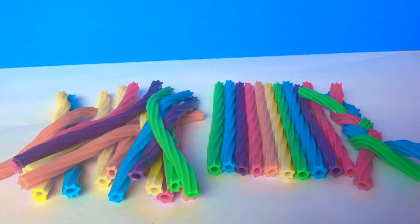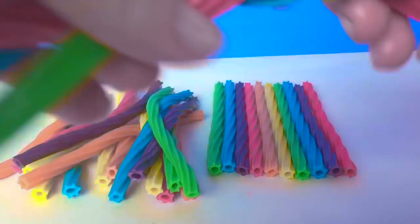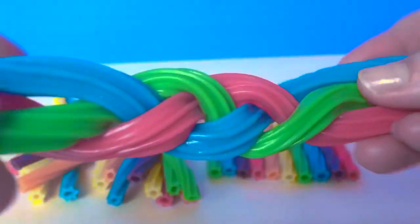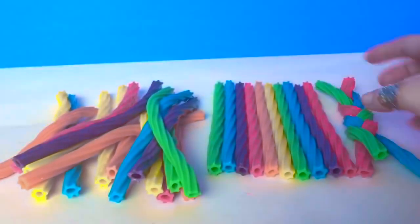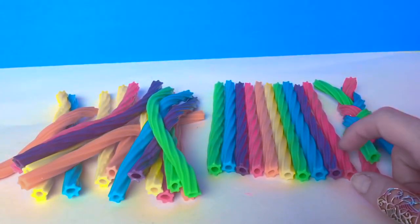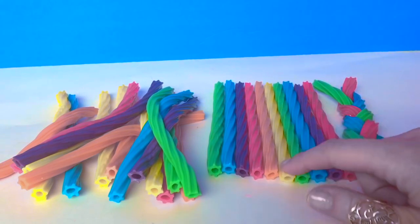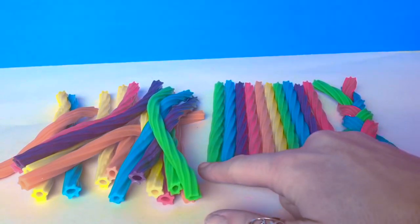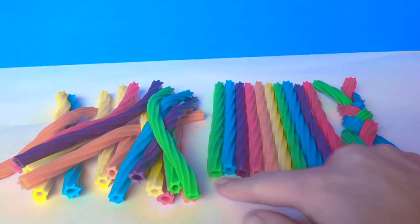Hello and welcome to Tiny Treasures. Earlier we did a licorice braid out of different colors of the Twizzlers licorice. We've also created a rainbow. We have red, purple, blue, green, yellow, orange, red, purple, blue, green. And we're going to keep making our rainbow.